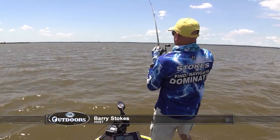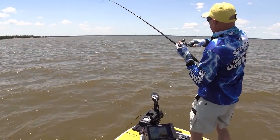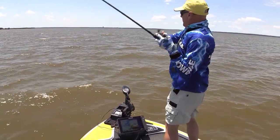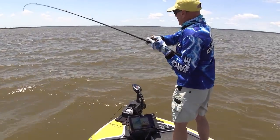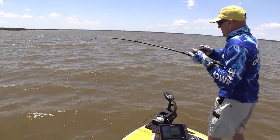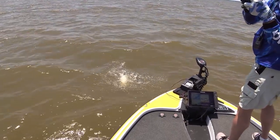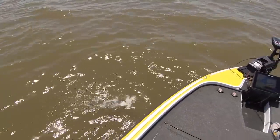There he is, there he is. Got him. That one hit way out there. Hey everybody, we're still on Texoma. We're on the Oklahoma-Texas border today, striper fishing in some really off-colored water. I'm just catching some good average-sized stripers. That's a wide body right there. And that one hit my big spoon.